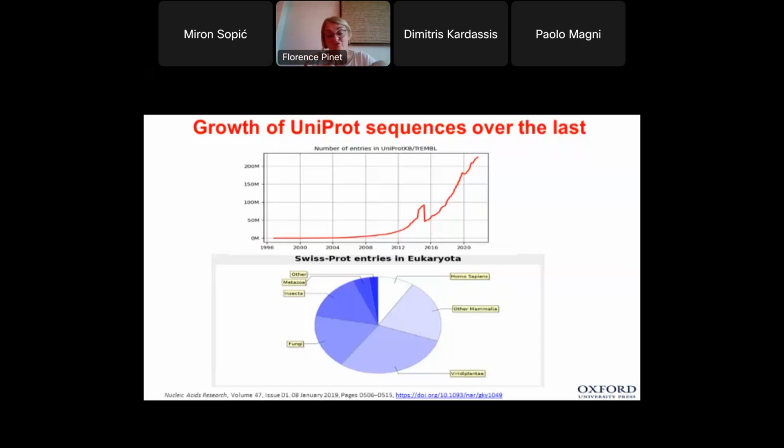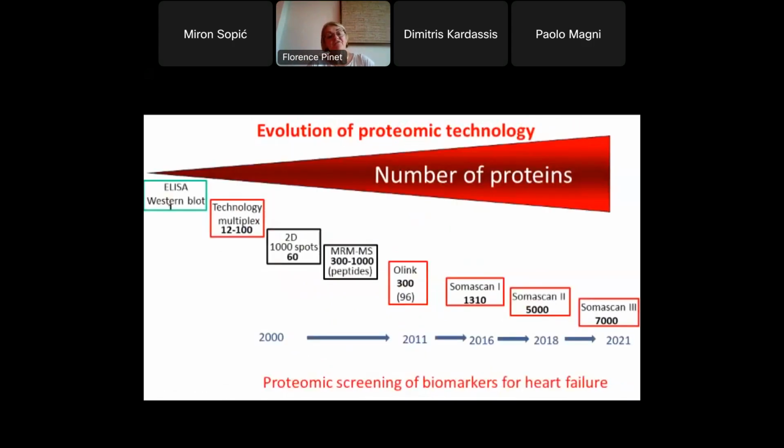And probably I should go back to all my data in 2D, because at this time we had a lot of very important spots, but we didn't identify the related protein. So if we consider the evolution of the proteomic technology and the number of proteins that we can quantify in the same samples, you can see that at the beginning, we used Western blot and ELISA, and you measure one protein in a sample at once.